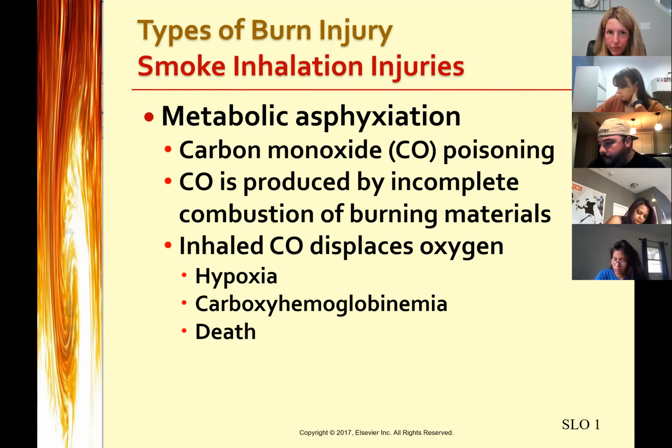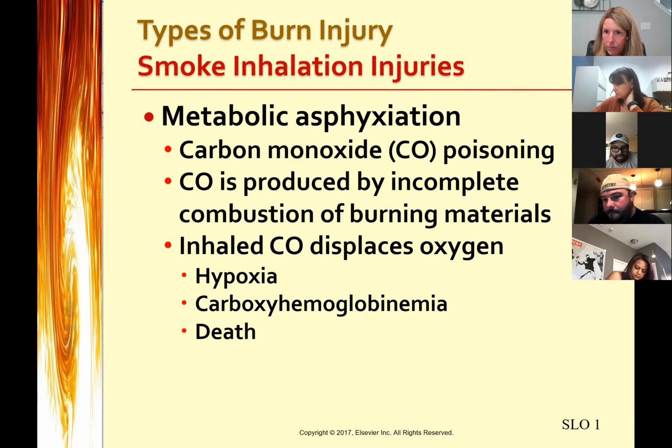So they're unable to get the help they need to be removed from an area where there is carbon monoxide. Is this the one where they put you in the hyperbaric chamber? Yes, it is where they put you in the hyperbaric chamber, but our first initial treatment, if we catch it early enough, is just 100% humidified oxygen with a non-rebreather mask. So you've got hypoxia, which is lack of oxygen to the tissues because CO is bound to that hemoglobin. The term for that is carboxyhemoglobinemia, which basically just means carbon monoxide attached to the hemoglobin, and then eventually death if left untreated.